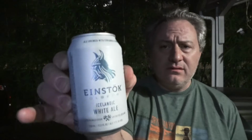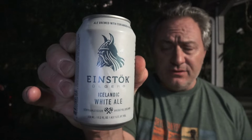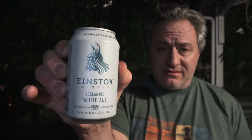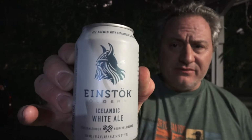Alright, so we're done with the duck bacon, and tonight we're going to have a beer I've chosen for dinner. It's called Einstock. It's from Iceland, white ale. It looks like that. So this is a beer I've had before. It's crisp, fresh, and it's made in Iceland, so it has to be good. See the guy on top there, Viking. So we'll give it a shot.